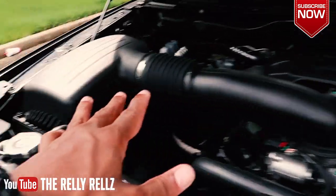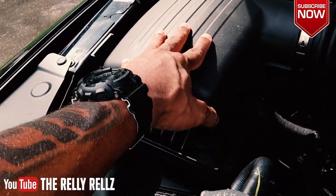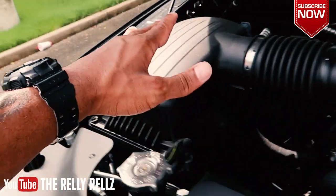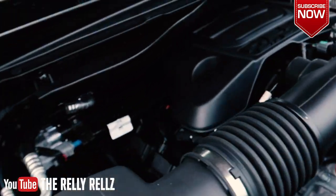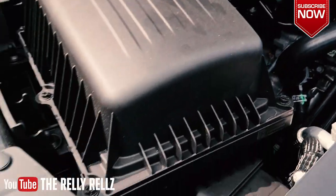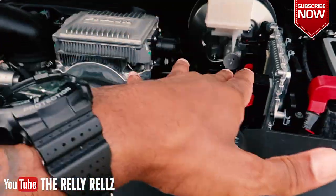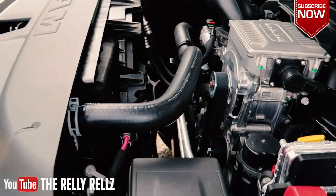You got your battery here. Maybe it's me, I'm used to seeing the air filter on this side for some reason, but you can see this is a humongous air filter on here. And just look at that Hemi sitting in there. For you guys that like to work on trucks, you got room in here. It's not like everything is compact and you can't get to certain things. You got the room to do what you need to do inside of this beautiful truck.